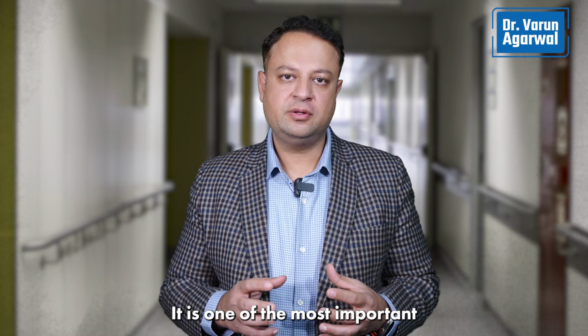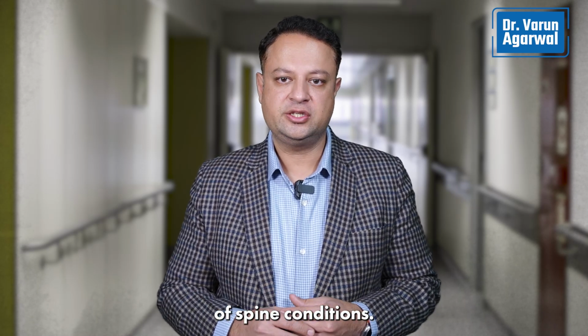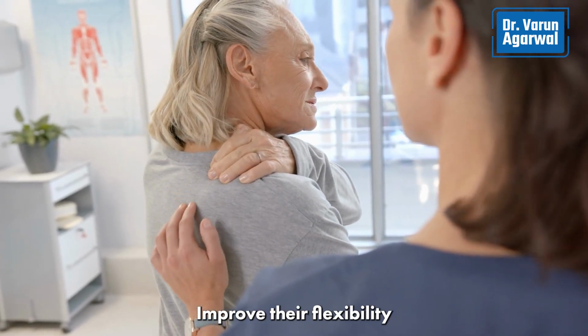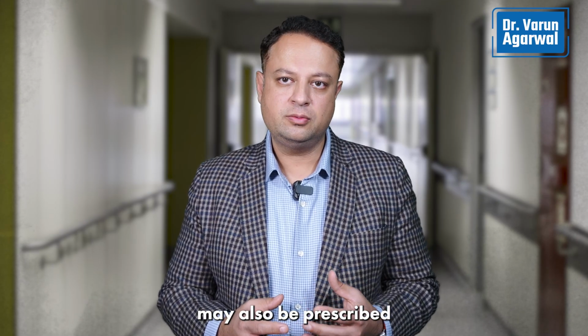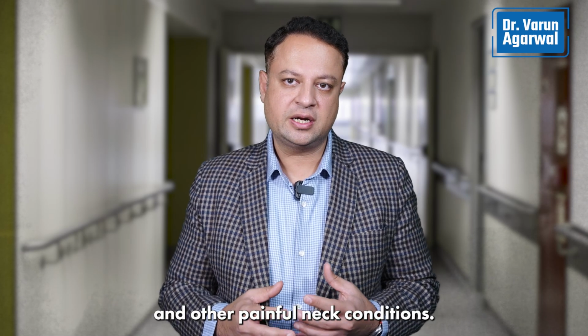Physiotherapy. It is one of the most important cornerstones of non-surgical management of spine conditions. Certain exercises may be prescribed to the patient to increase their neck and shoulder muscle strength, improve their flexibility, and promote a better posture. Techniques such as traction, ultrasound, or manual therapy may also be prescribed to the patient to relieve painful neck spasm and other painful neck conditions.